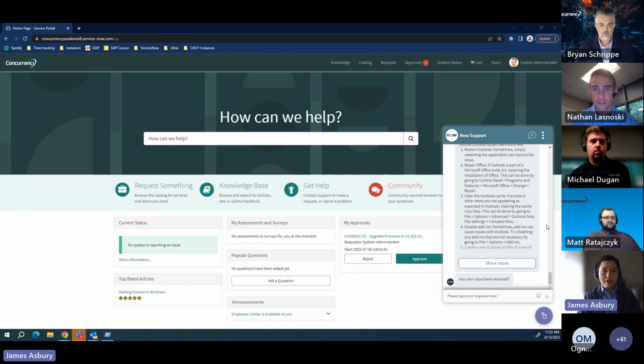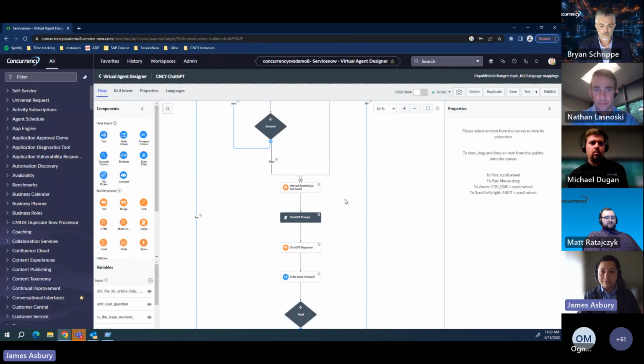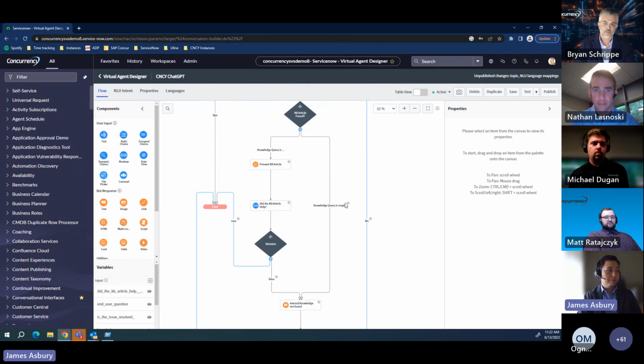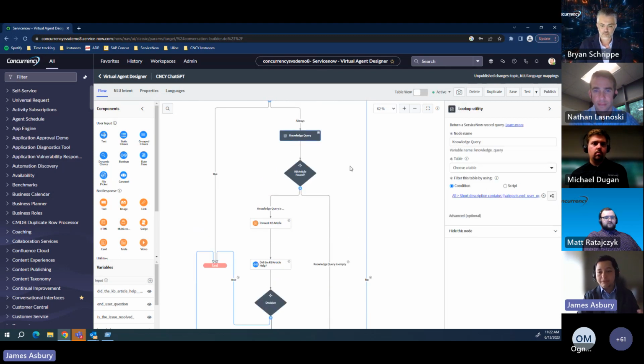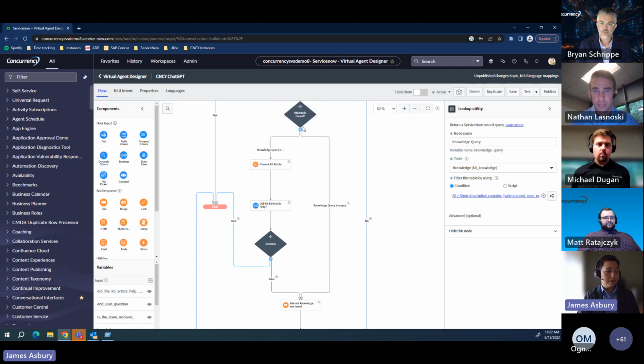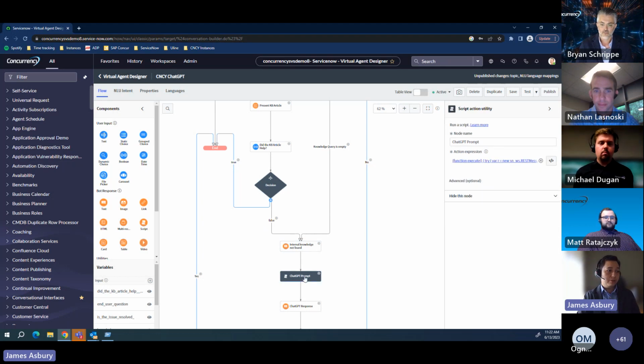If you're curious to see how we built this, I have this window over here where we've configured all of the steps that you've seen here. For those of you familiar with ServiceNow's Virtual Agent Designer, we just configured a simple workflow that looks inside of our knowledge bases. In this case, our initial prompt was Outlook issues. It was looking for our KB articles. And then eventually, if it didn't find a satisfactory knowledge article, it goes to our ChatGPT prompt, which is, I imagine, what you would want.